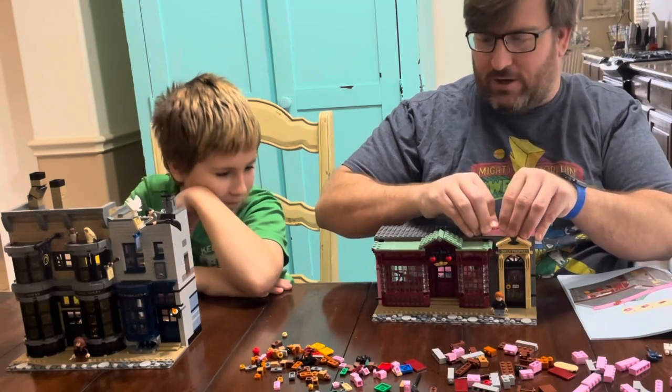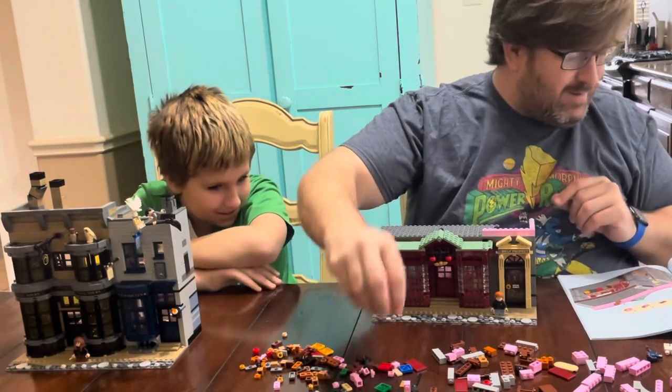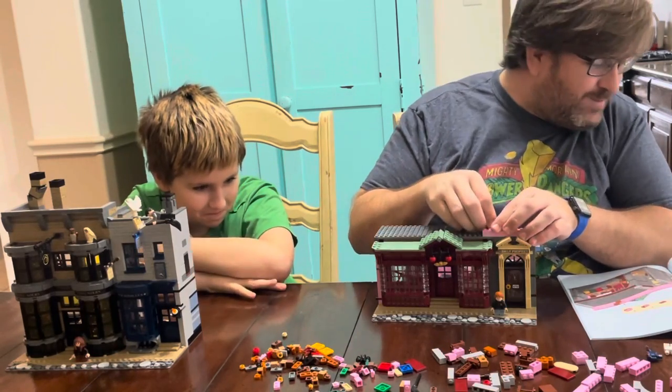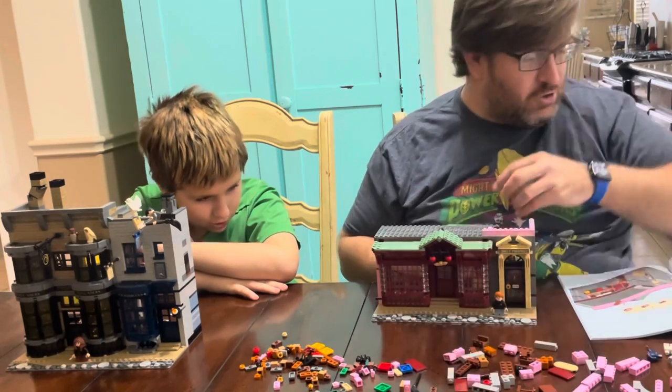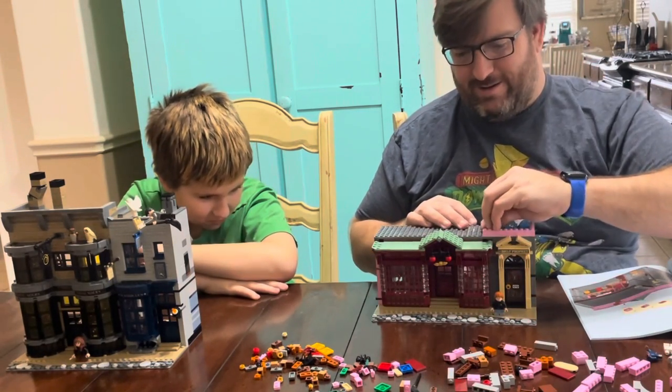What character is associated with pink? The devil. What's her name? Do you remember? I don't even want to say it, but Floris Umbridge. Dolores. Floris.